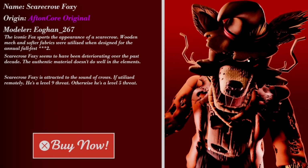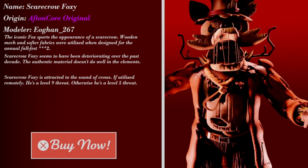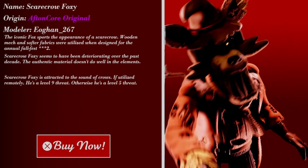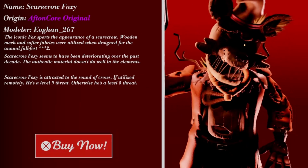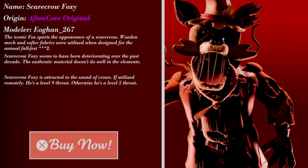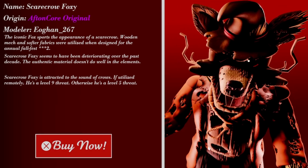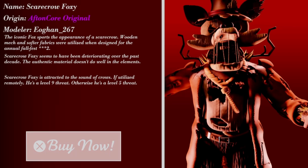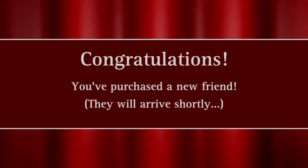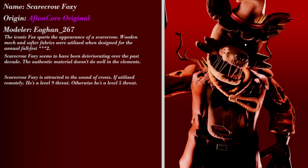Okay, yep, I'm distracted by seeing those strands in between his mouth right there, along with all of his cool design. Sheesh. Scarecrow Foxy, after I shock you, I'm probably going to send you over to a repair shop, because you do not look so well, man. Alright, so let's hold down X to buy this third skin, and I purchased myself a new friend, and they're going to be arriving very shortly at my house.